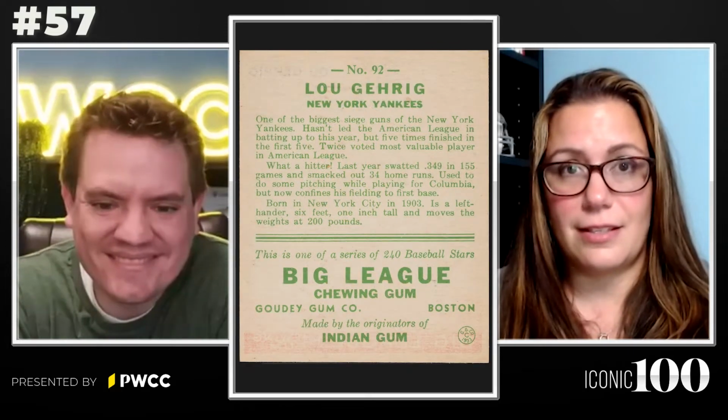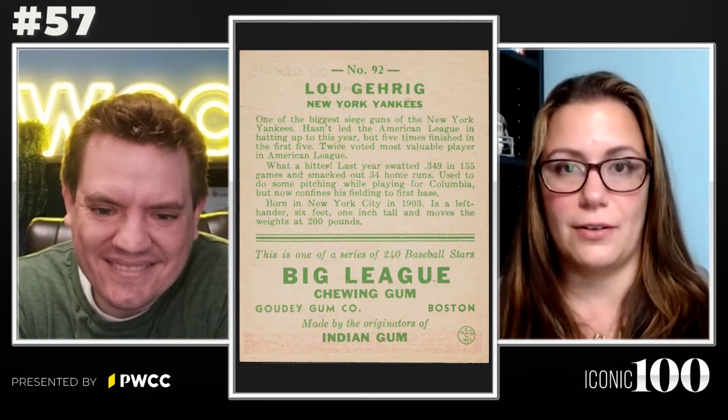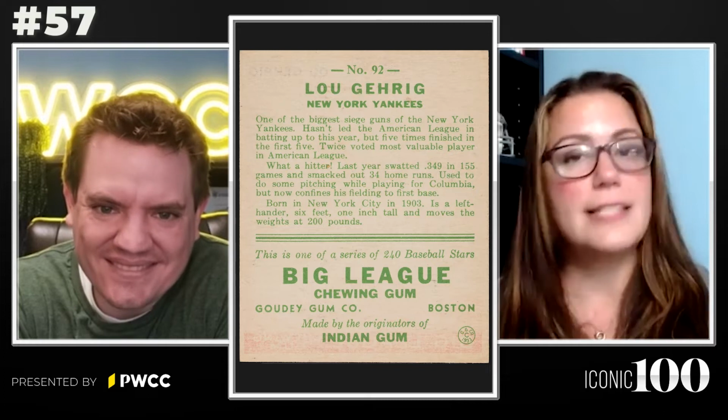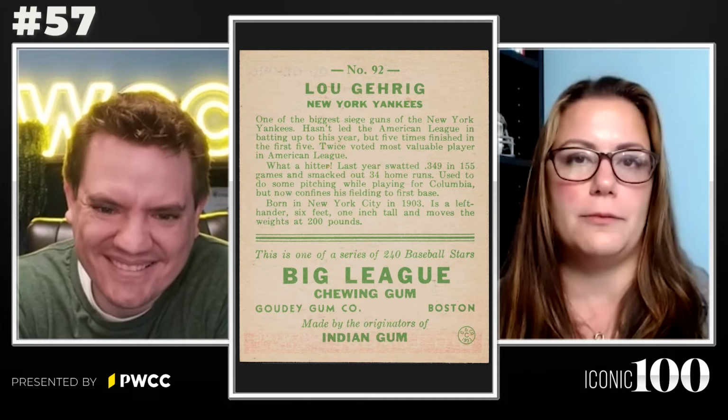Yeah, I definitely think it should have been ranked a little bit higher. Like you said, I love this card. This card to me is beautiful. The 1933 Gehrig is a work of art. That's how I feel about this card. It should be hanging in museums, and I know the Metropolitan Museum of Modern Art in New York City has this card and has it displayed, and it's exactly where it should be. Everything about this card, from the colors to the design, is gorgeous, and for me it's the epitome of that era.